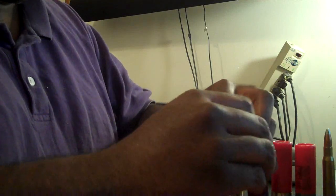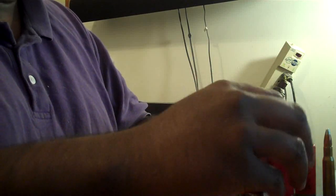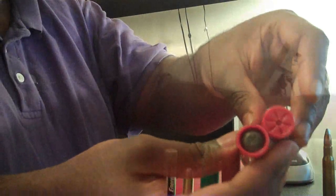And these rounds right here, this is a slug, as you can tell, also Federal, and it's 2 3/4. I prefer that over the Magnum, the 3-inch ones. I mean, you get more rounds with the smaller ones. So this is, of course, a slug, and this is a buckshot at a range.